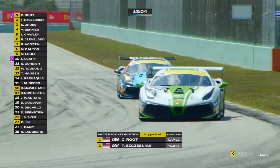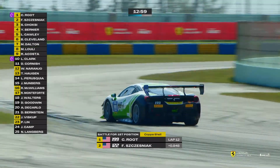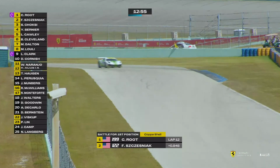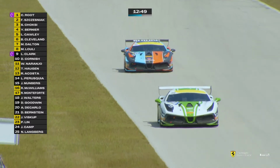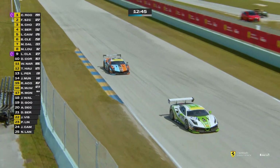Now, of course, Cesniak wants to do exactly that with Cameron Root. And this is the battle for P1 in Coppa Shell. And Cesniak has really narrowed that gap now to Cameron Root to less than a second. 8.5 tenths as near as makes no difference. So Cameron Root is going to be under pressure here. How is he going to be able to soak up that pressure? Going to be very interesting to watch.